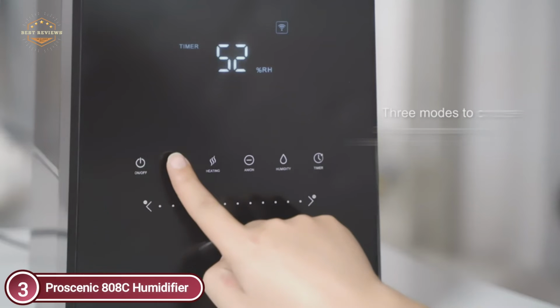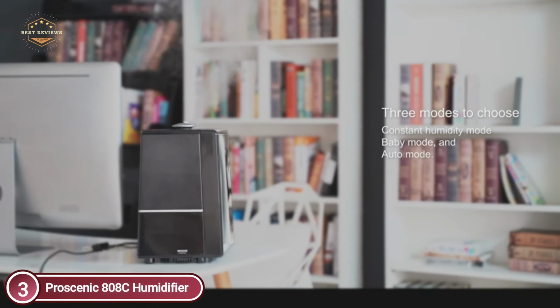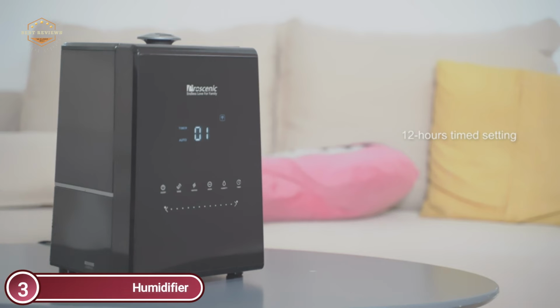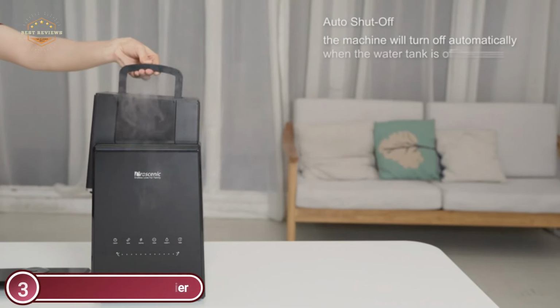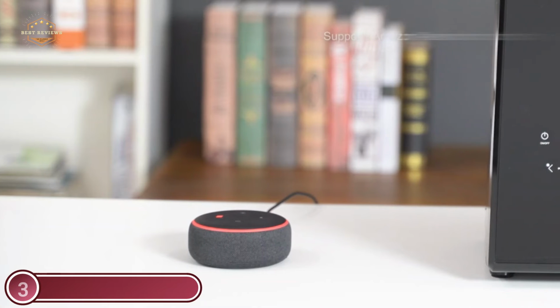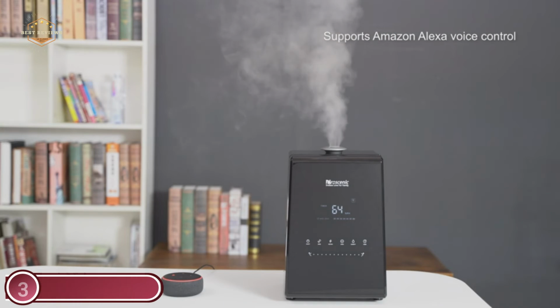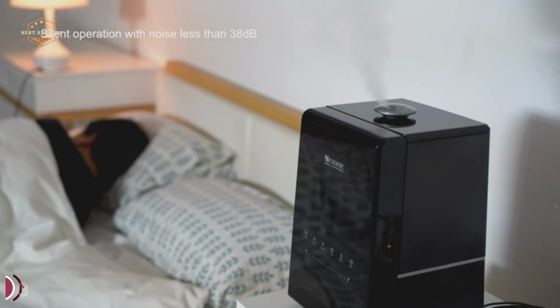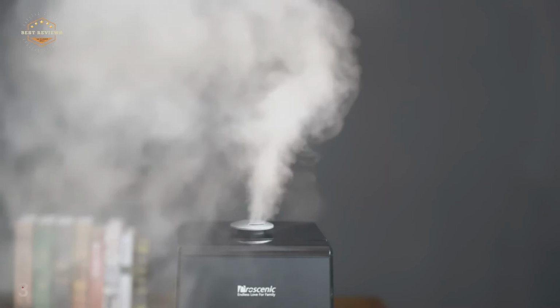The Air Humidifier 808C comes with humidity sensors that automatically detect the humidity of the air and then adjust the output to the best humidity for your needs, which greatly improves the quality of air. The humidification duration and mode can be set via the app or the remote control. The device will shut down when the water level is low.